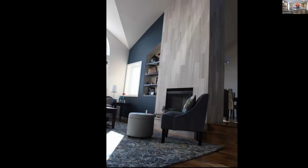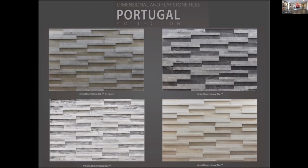They've turned the 6 by 24 tiles vertically here. This happens to be one of our distributor's daughters and husband's apartment. They installed it themselves because the tolerances were so tight, they were able to do that and go vertically with it. You can grout that or not grout it.